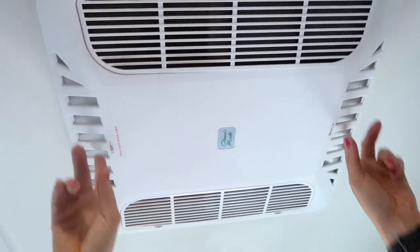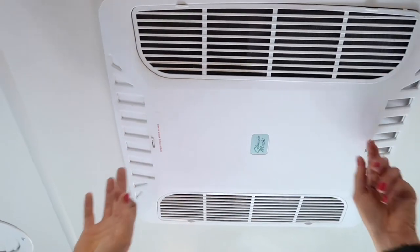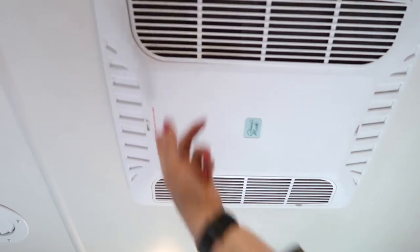Now, hot and humid days, folks, if you do not keep these vents open during hot and humid, you're going to get condensation possibly that drips from time to time. So hot and humid, leave the vents open. Nighttime, you want to close them. And if you notice, there is a little note there to remind you.